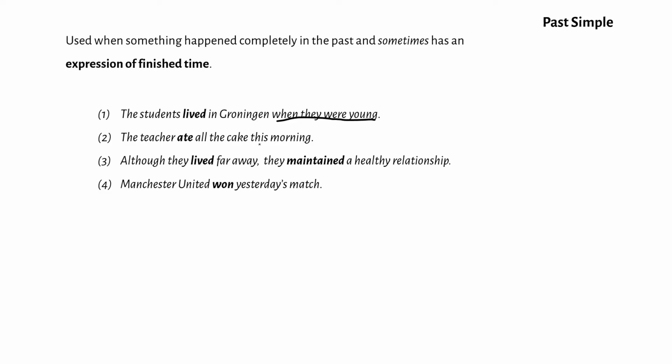The teacher ate all the cake this morning. This morning is a good example of an expression of finished time. And Manchester United won yesterday's match. Yesterday's match, yesterday again illustrates in the past. So these are expressions of finished time.